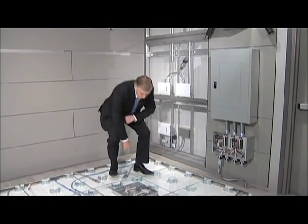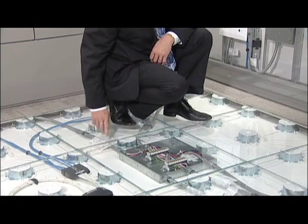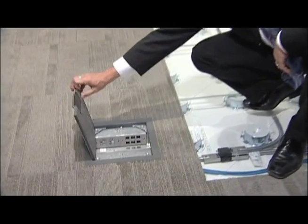I think what it does for us as facilities people, it provides us with an opportunity to react to the end users in a faster manner. As they want to reshuffle their space and move and change, it provides us with an opportunity to, like I said before, it's plug and play. I unplug it, I put it into the new location, I walk away from it.